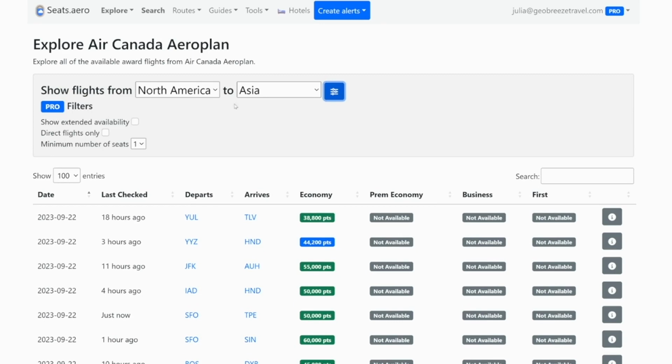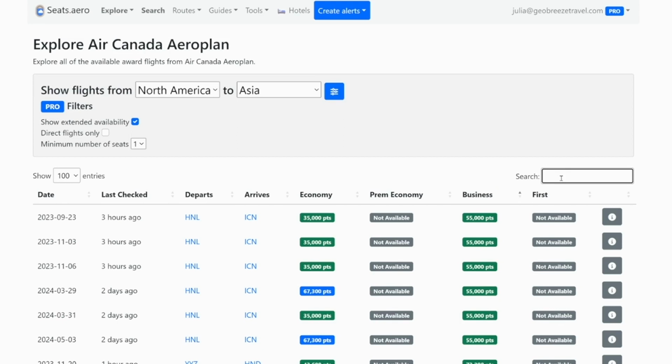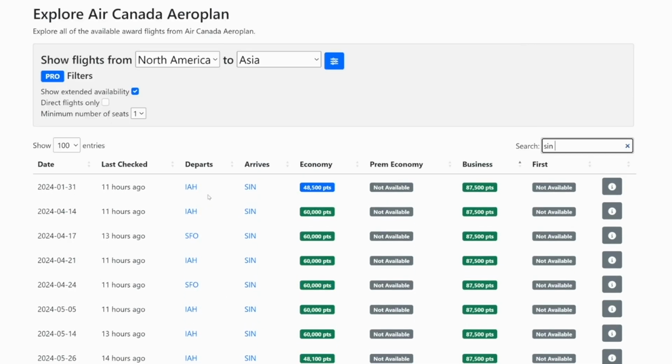I recommend getting the Pro version so that you can see the extended availability. It's only $10 and lets you see the entire year out. From there, click on Business Class Lowest. A lot of these are going to have pretty cheap flights from Hawaii, but let's say that you wanted to do something from the continental US and that you wanted to go through Singapore. So here we have a few different options. We have Houston, we have San Francisco, we have Newark, we have LAX. So let's do this first one from Houston over to Singapore.